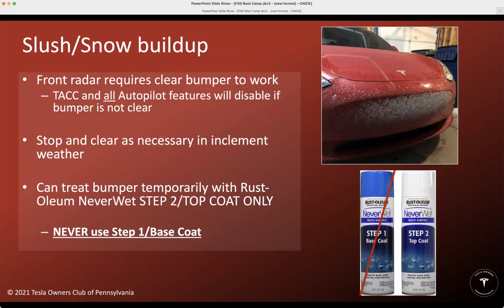Now, for you old timers out there that still have radar, I can't believe we're old timers now. If you still have radar, you need to keep the front bumper clear for the radar to work properly. So slush and snow are not your friends if you want your autopilot functions to be working. The best thing that we found to use is Rust-Oleum Never Wet top coat. Never use the base coat. You see the red line through that? If you put the base coat on, it'll never come off. So only use the top coat, which puts a little haze on your bumper, and when you're done, you can just wipe it off.